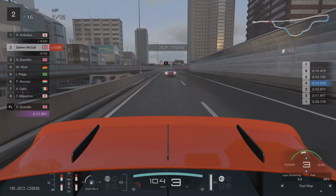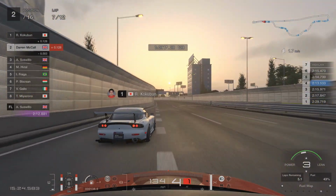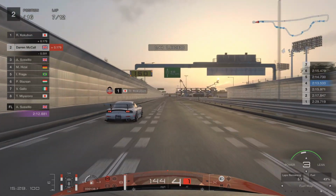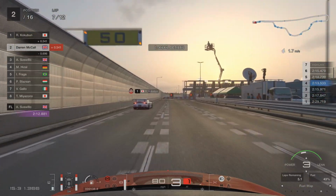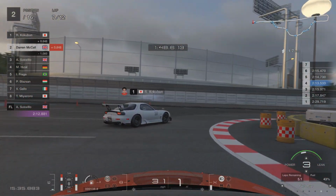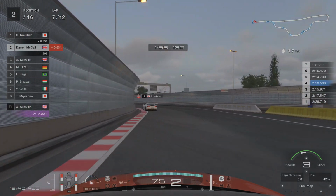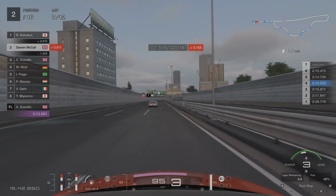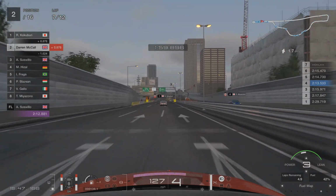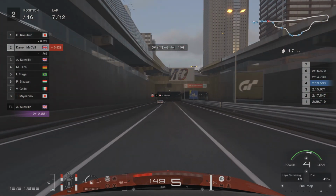Going a bit wide there. Just give him the road there. Yeah, I think I actually tried that car. The braking in that car's really good. You can brake quite late for that corner. Right, we're going another little bit of fuel. Maybe try and get a little bit extra fuel.